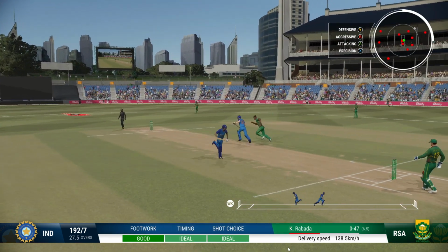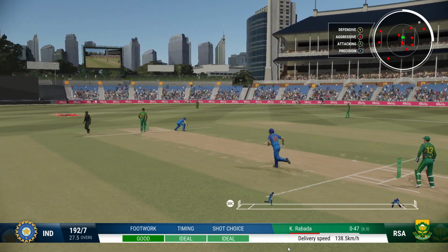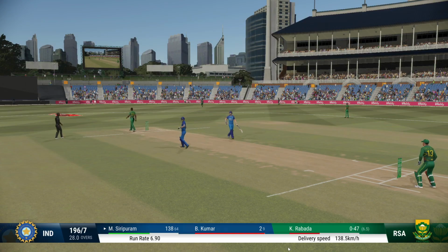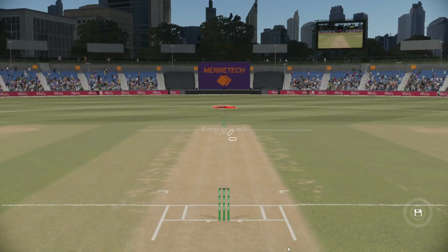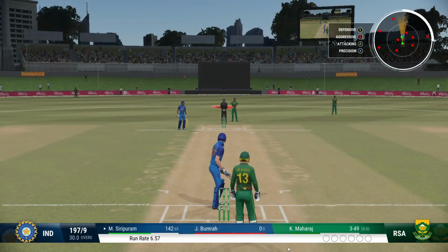Timed that brilliantly. Found the gap with ease. Wasn't the worst ball you'll see, but it still raced to the rope. For 7. Maharaj from the south end.